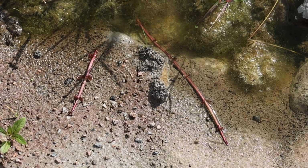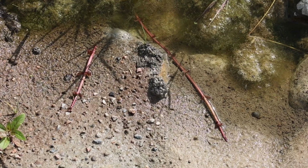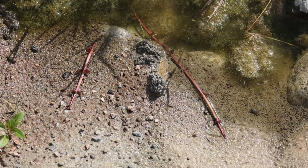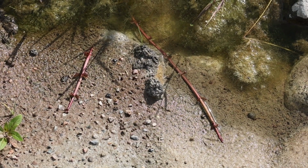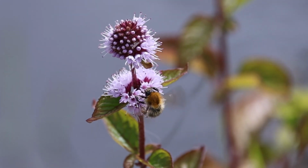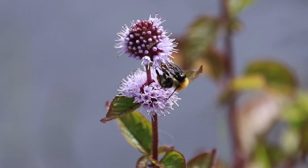As the roots spread, they help bind the loose clay at the edge of the pond, and that gives a bit of structure to the pond as time goes by. The water mint is also a great source of food for the bees and other insects. They just couldn't get enough of it during the summer.